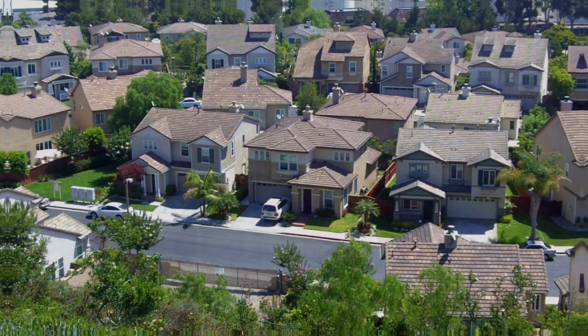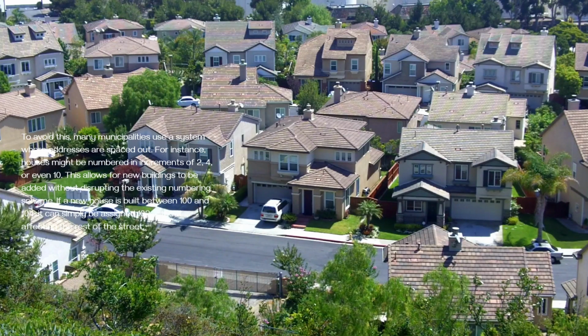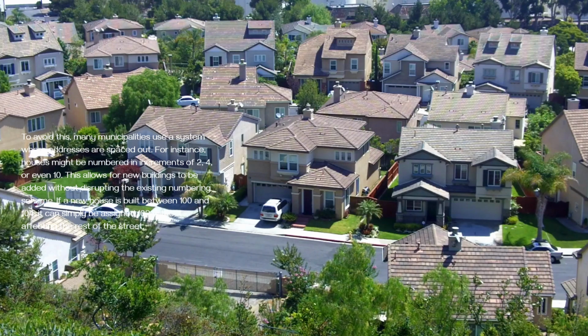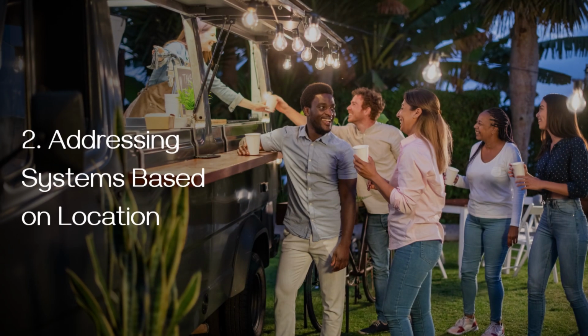To avoid this, many municipalities use a system where addresses are spaced out. For instance, houses might be numbered in increments of 2, 4, or even 10. This allows for new buildings to be added without disrupting the existing numbering scheme. If a new house is built between 100 and 104, it can simply be assigned 102 without affecting the rest of the street.